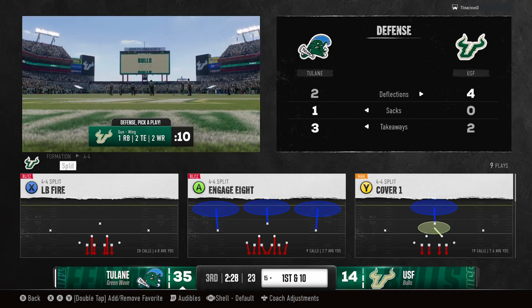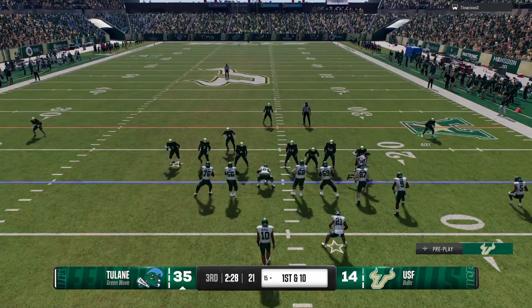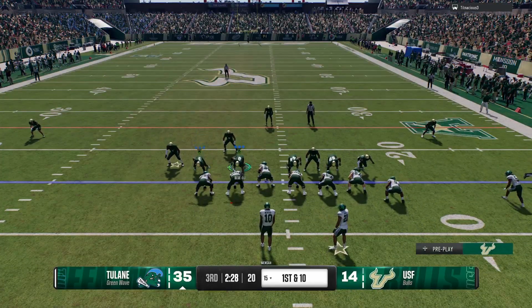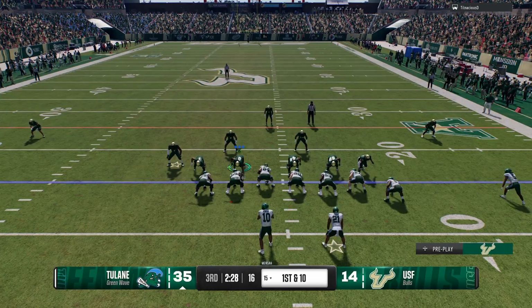The coach still thinks he was right. The officials say he was not. The challenge is denied and the timeout is gone. Tulane has it back in the offense, coming out to go on the attack.